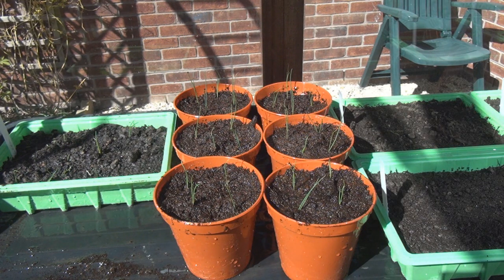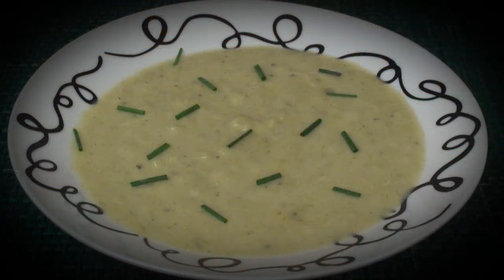I'm starting to dream of leek and potato soup already. Sprinkle on some freshly chopped chives and stir in some cream if you really want to.